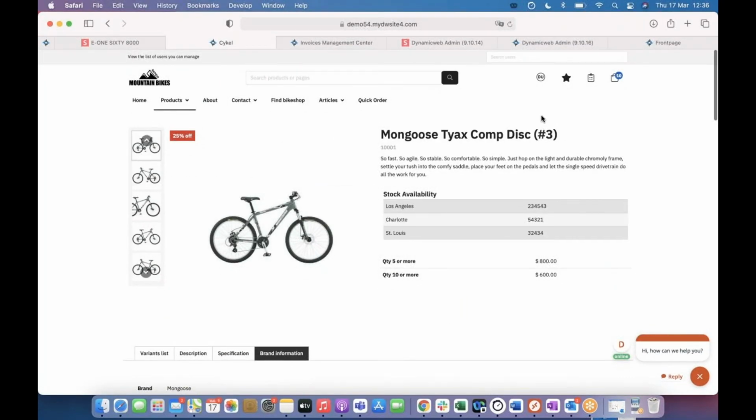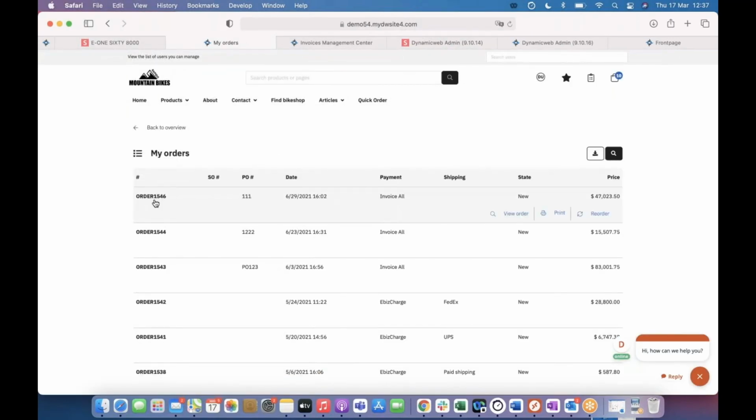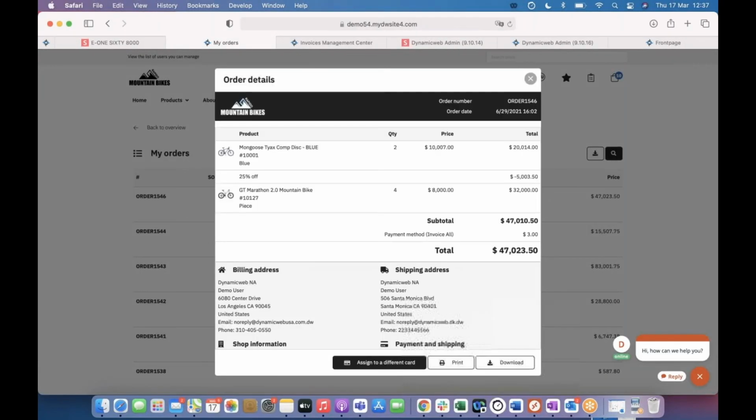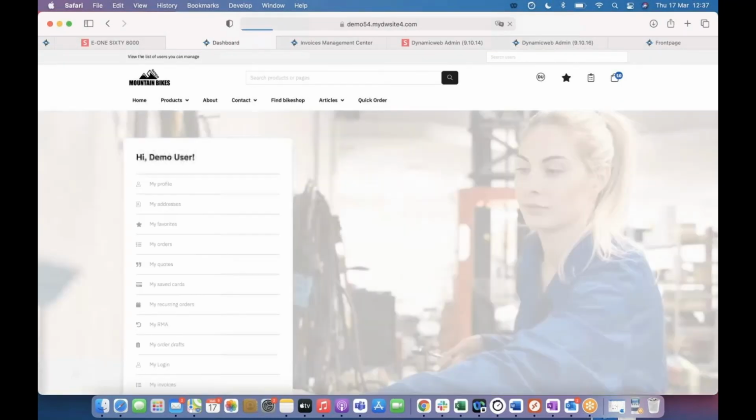In a B2B environment, actually, you're going to have a lot more options in a customer service portal. So you can see here we have the traditional profile and address and favorites, but we can go even further and look at my orders, where customers can view past orders. They can also check tracking on those orders and even reorder directly from this screen. Just by pressing the reorder button, all the items in this specific order will be added to cart.